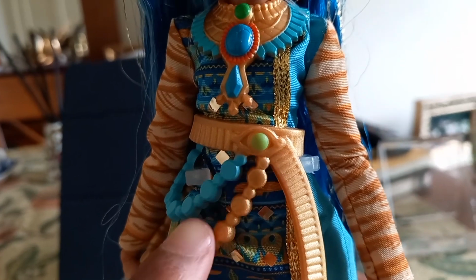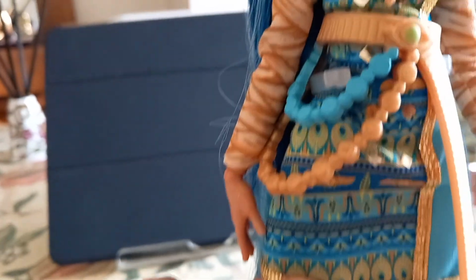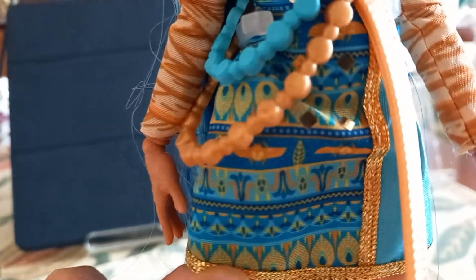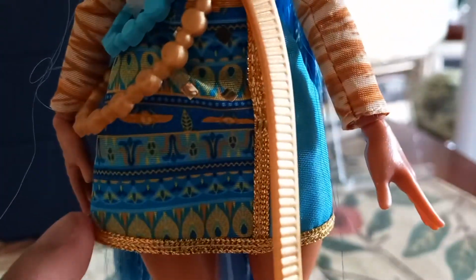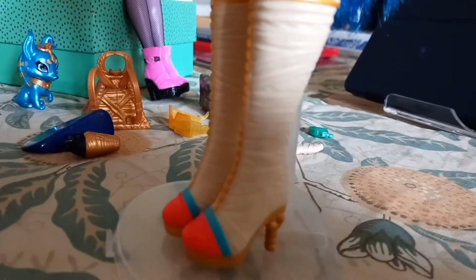And you can see the eye, very common, the Egyptian eye, and this band and all beads. Her dress is actually quite nice. I like the pattern of this dress. Very nice pattern, very common pattern you see in ancient Egypt. And this gold rim. And her shoes are actually quite nice as well. At first I thought the shoe could be much better, but it's actually quite nice and decent.